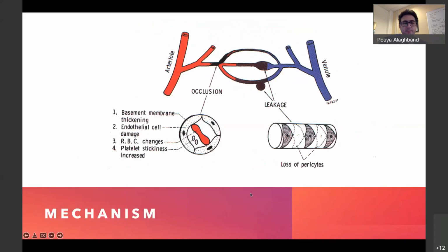So what is the mechanism of diabetic retinopathy? Essentially, in diabetes, because of the raised sugar level, sugar becomes a toxin to any organs in the body, including the blood vessels, whereby the sugar streams through the blood vessels. Two main pathophysiologies happen. One is occlusion, through thickening of the basement membrane, endothelial cell damage, and changes in red blood cells and platelets. That's the occlusion side of things. And then leakage is due to loss of pericytes. Essentially, they are like a little scaffolding keeping the blood vessels intact and leak-proof.